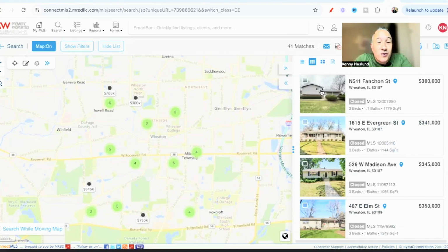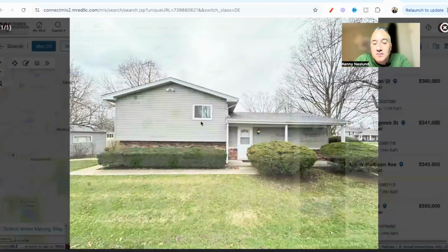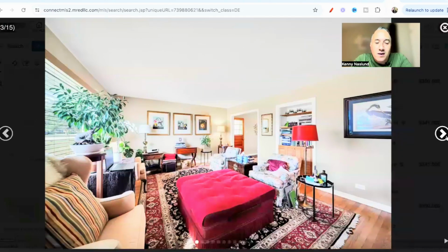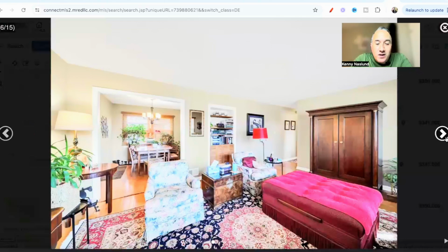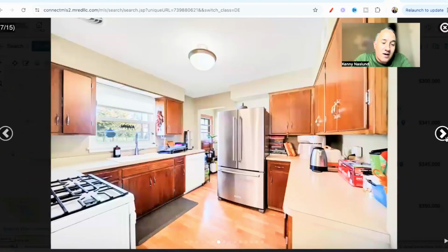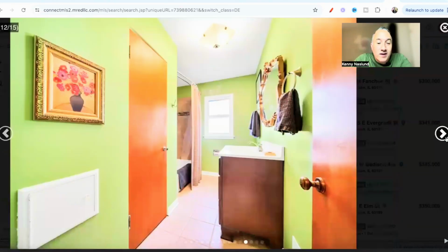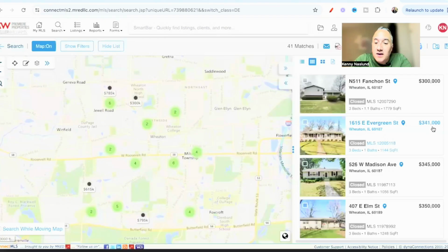The lowest price one is $300,000, and it just has one photo, so I don't necessarily know how the inside is, but I'm going to move you to the next one. $341,000. This is kind of what that money will get you. It's actually a nice space, right? There's a lot of furniture in there. You have some updated appliances, but you can move in and use it. You have a basement, which is fantastic, and a great spacious backyard. This has 3 bedrooms, 1 bathroom, 1,144 square feet. That square footage does not include the basement.